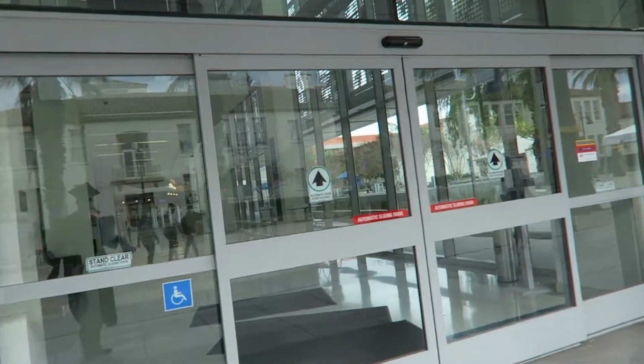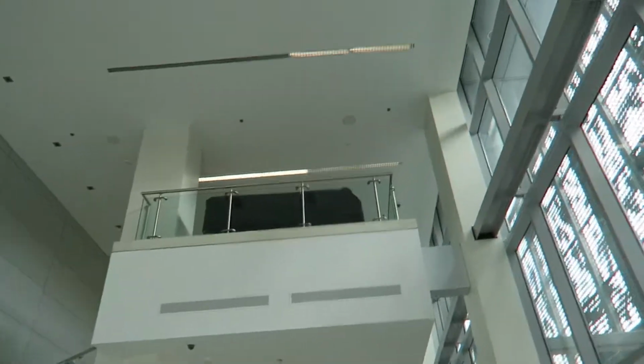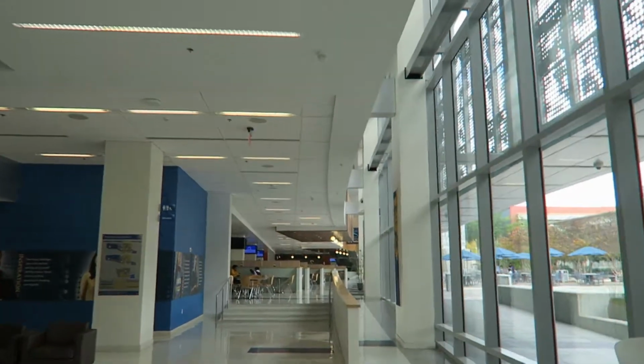Now we're going to the student union right now. That's where all the students hang out during their free time. Got 2 floors. Sell food on the left side over there.